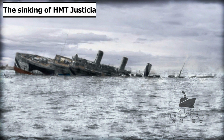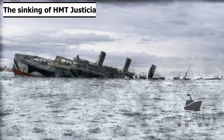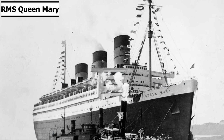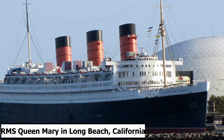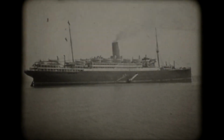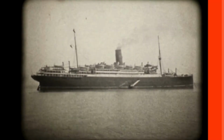Sadly, many of the great ocean liners that went to war never returned home, with many lost to enemy action in both world wars. Virtually no example of wartime ocean liners still exists. However, RMS Queen Mary in Long Beach, California did survive World War II, and she exists as a hotel and museum ship to this day. Ocean liners were essential during both wartime and passenger service, and they are some of our favorite ships to cover.